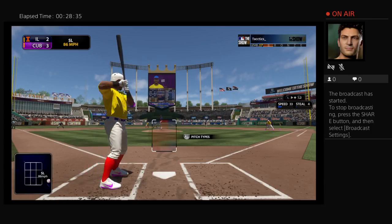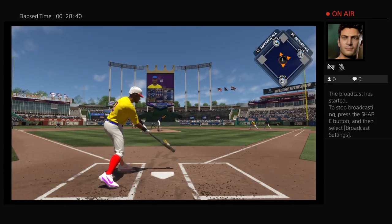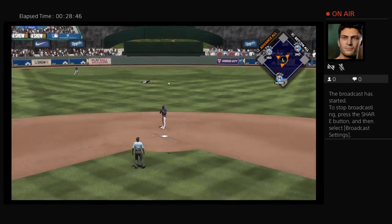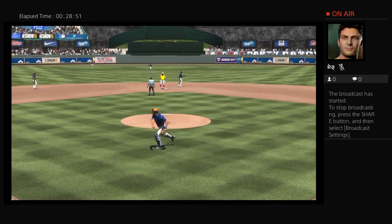Missed with a slider. You know, guys, these hitters have had some great looks at that slider so far, and clearly they're all... Hold on now, that ball is down and could score a run. And he's in safely to third as a run will score.